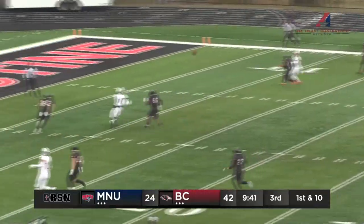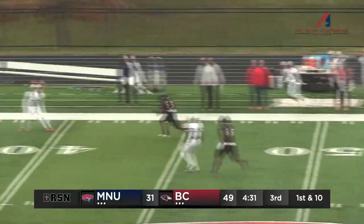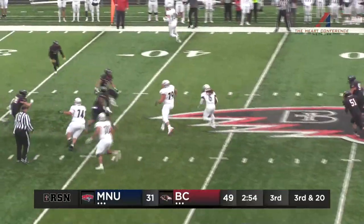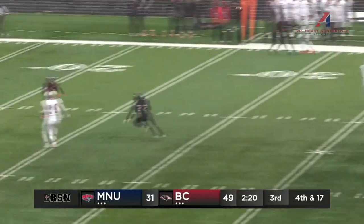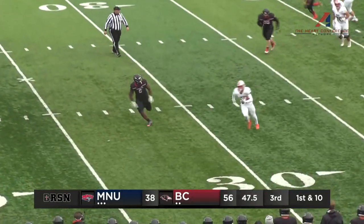Parsons. Looking deep. Has his man. That's Miles Himes. Parsons. Communicating with his receiver. That's going to be a completion to Willridge, and he, Parsons, again under pressure. This one ending. It's going to be caught. Pass complete.